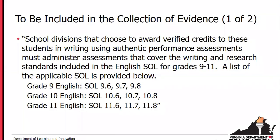If you choose to use this process and you're using local performance assessments to verify credit in writing instead of one of the other ways of earning a verified credit, then you need to make sure that your assessments cover the writing and research standards included in the English Standards of Learning from 9th grade to 11th grade. So there are 9th grade level standards, 10th grade level standards, and 11th grade English standards that need to be represented in the pieces and samples in your collections. So this is definitely something that is meant to be done over time as a student is developing their writing proficiency in high school.